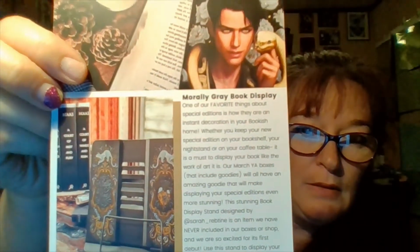And we have a March sneak peek, morally gray book display. One of our favorite things about special editions is how they are instant decorations in your bookish home. I like that. So the art print, March theme, created by Natalie Bernard Art. Wrath from Kingdom of the Wicked. Okay. I haven't read that. I really need to. I keep hearing that one come up over and over.